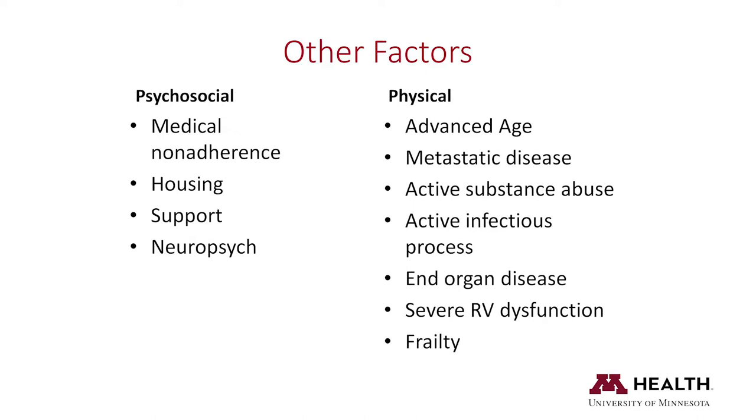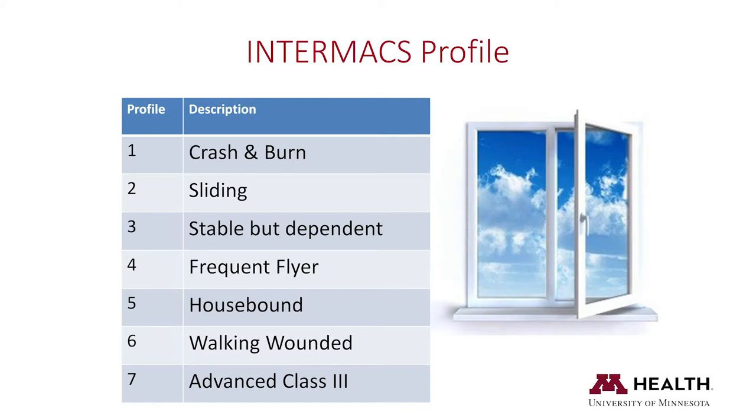And most of us are kind of scientists at the bottom of it, and so we like that right-hand column because it's a little more measurable, it's objective, it's easier to define. However, when you get to those latter three items on the physical factors, so end organ disease, severe right ventricular dysfunction, and frailty, you have to worry that you might have missed your window.